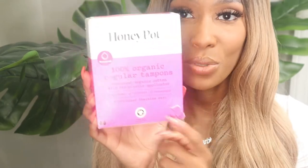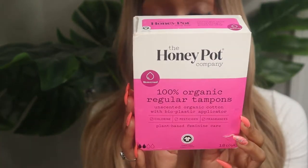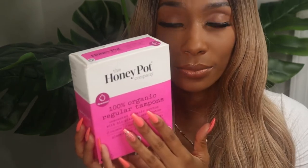So as I stated, I do use tampons. The tampons I use are also Honey Pot. I am really big on using the whole line of a brand. I just do, and I think that's especially important for things like your time of the month. So these are 100% organic tampons. They're the regular kind. I always use the regular for her.